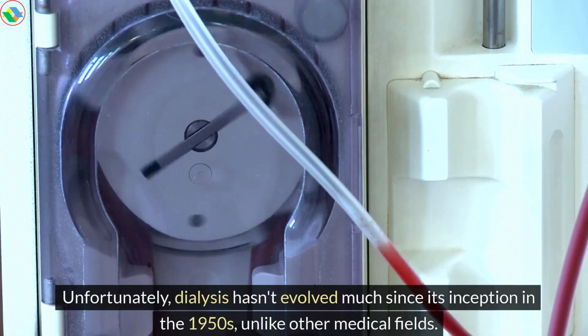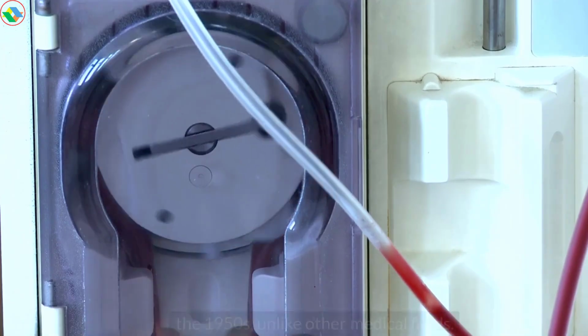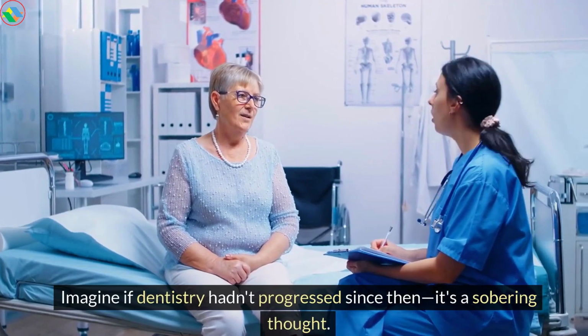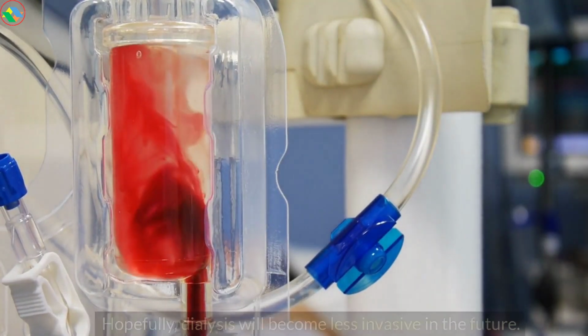Unfortunately, dialysis hasn't evolved much since its inception in the 1950s, unlike other medical fields. Imagine if dentistry hadn't progressed since then. It's a sobering thought. Hopefully, dialysis will become less invasive in the future.